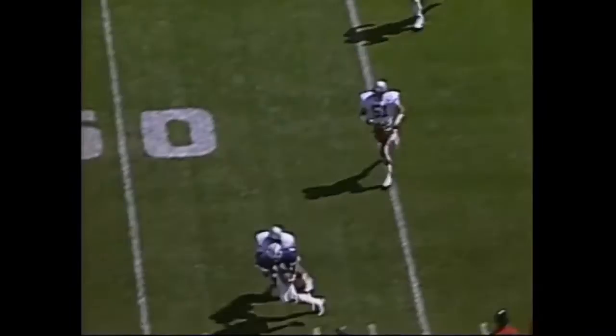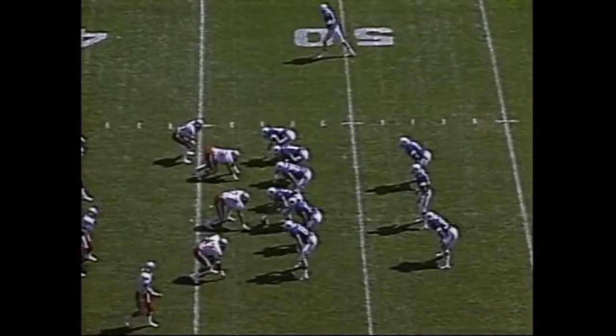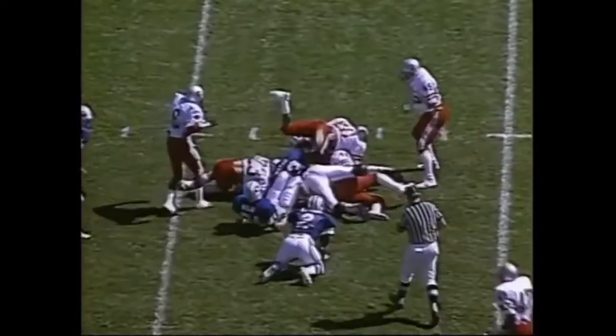Come to Lindsley, and Lindsley likes to use this. He's back to throw, pretty good protection. Here's the pass, completes it into Lobo territory. Shotgun again, the draw to Haymooley, big hole this time. He's up the middle down to the 42-yard line, I think.